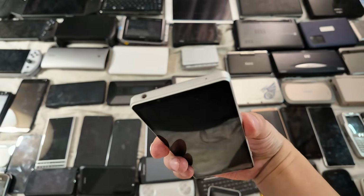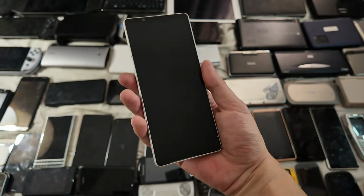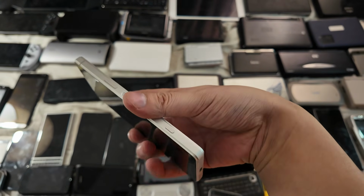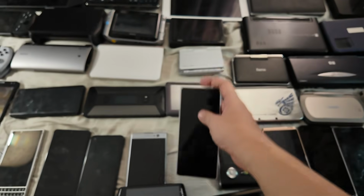I mean, they still have a headphone jack, still got micro SD, they got stereo speakers, good battery life, dedicated camera shutter button. Pretty cool features for a modern smartphone.